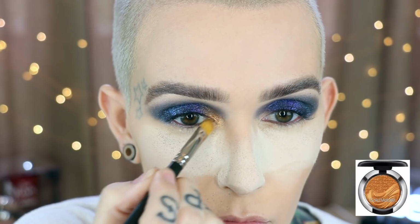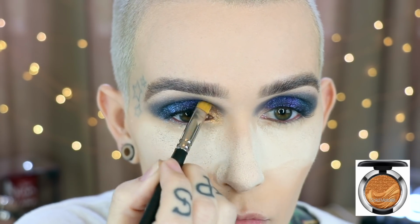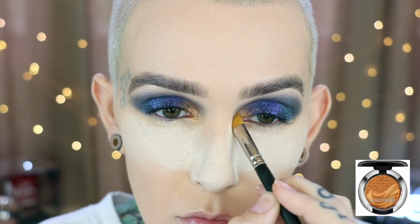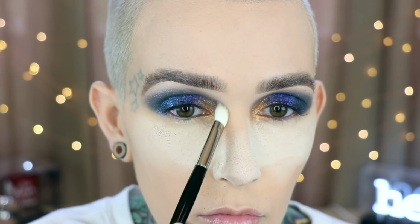On a MAC 242, I'm using Gold Medalist on the inner corner, blending and tapping over the edges of the purple. Now, before I move on to the lash line, I want to make sure that I blend out the edges. So I use a clean Refer SO1 to go around the edges and soften them.